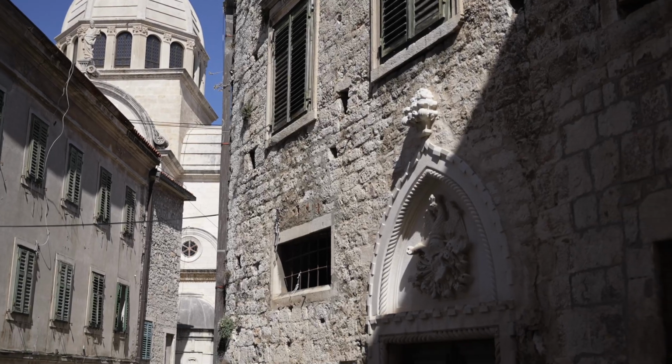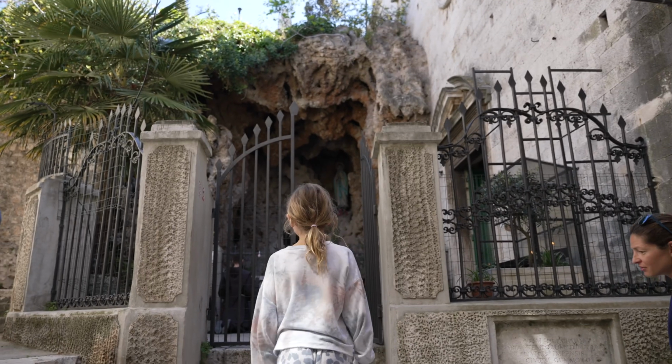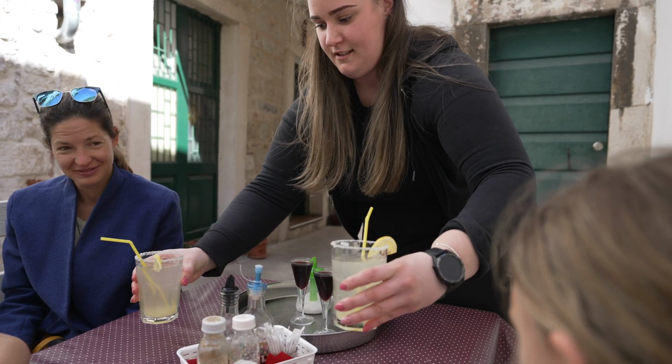We've been walking around these narrow streets of Sibenik and up and down so many stairs, passing monasteries, and now we are at Miranda. Miranda is a restaurant and it's also a meal. We like to call it brunch.